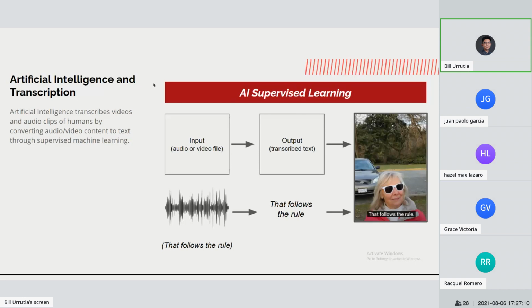So here's the simple process of the AI supervised learning on the right. It's called the input-output process. Input is where the humans will feed content into the AI system. In this case, audio file yung in-input niya. At dun sa audio file, ang nakasabi dyan is that follows the rule. Okay? So pag pinakain nyo ng audio file, lalabas na yan sa AI system, they're going to dissect this particular audio file, and then the output will already be the transcribed text. So from an audio file like this, it's going to be a transcribed text over here.